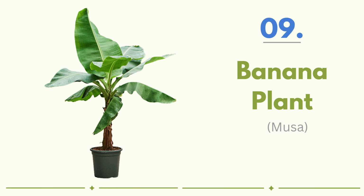The banana plant brings full-on tropical vacation energy into your home, but it's got the attitude of a diva on tour. First off, it needs a ton of light, like sun-drenched windows or grow lights running overtime. Without that, it gets leggy and sad fast. Then there's the water situation.